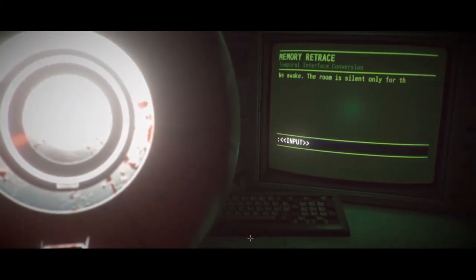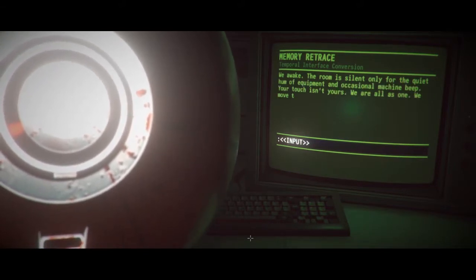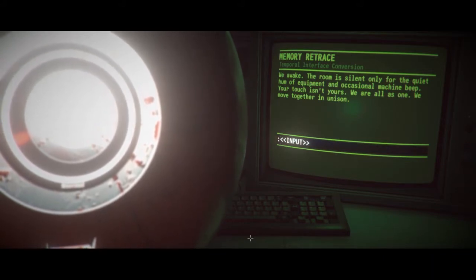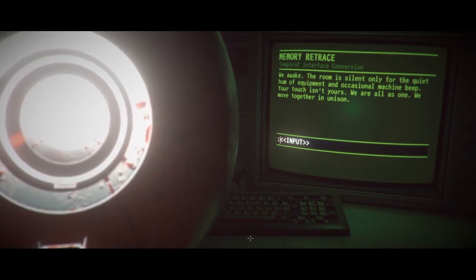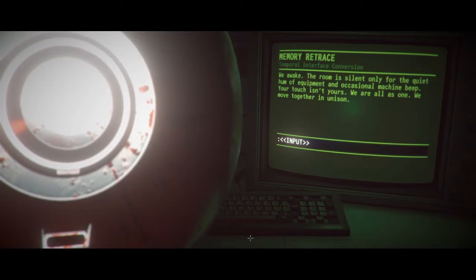Okay, we awake. The room is silent only for the quiet hum of equipment and occasional machine beep. I was waiting for the guy to come back on the radio, but I guess not. Your touch isn't yours. We are all as one. We move together in unison.